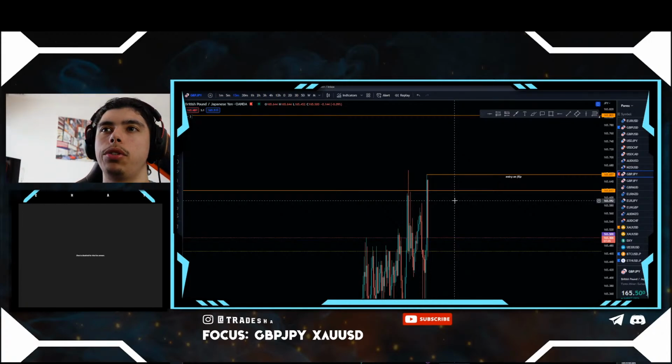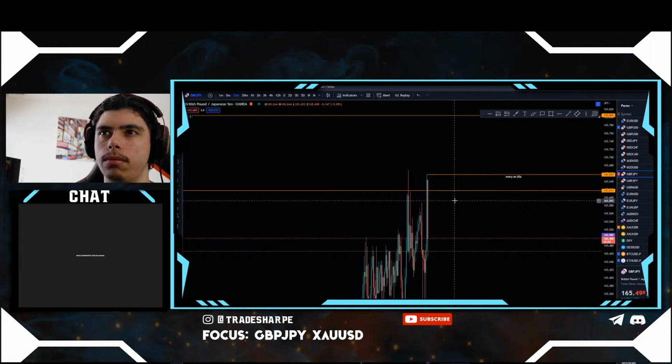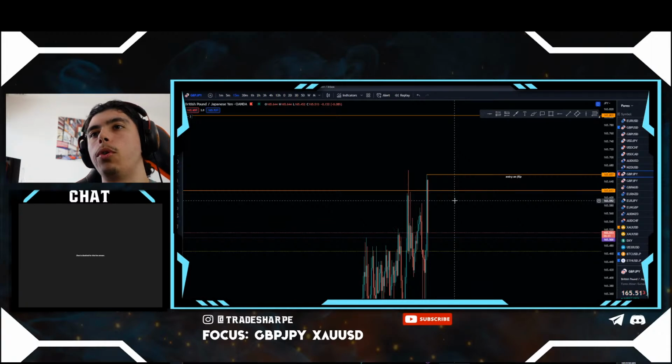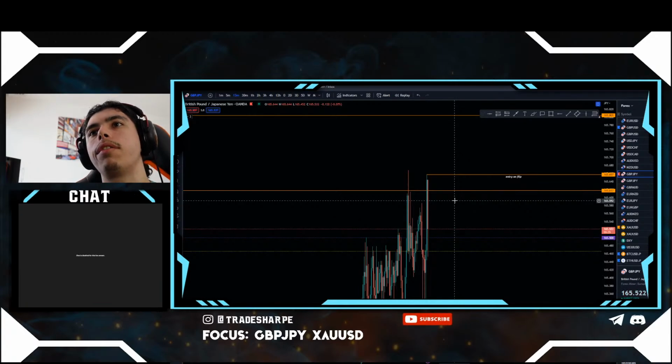Seven minutes till this candle closes. If this closes back in the range, the trade is scrapped. Do I always enter on the wick? Yeah, I always prefer to enter at the break of the highs. It's always better confirmation. Stops you from getting caught out in stuff like this.